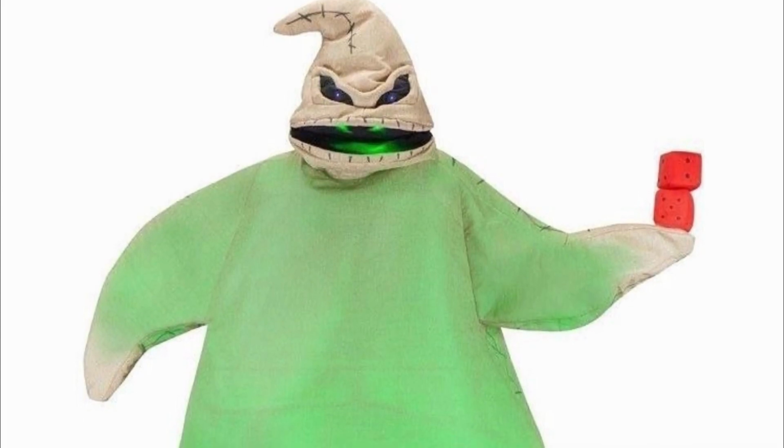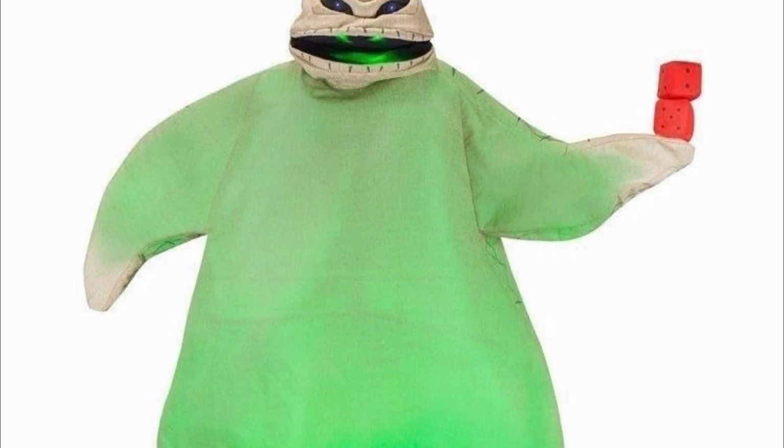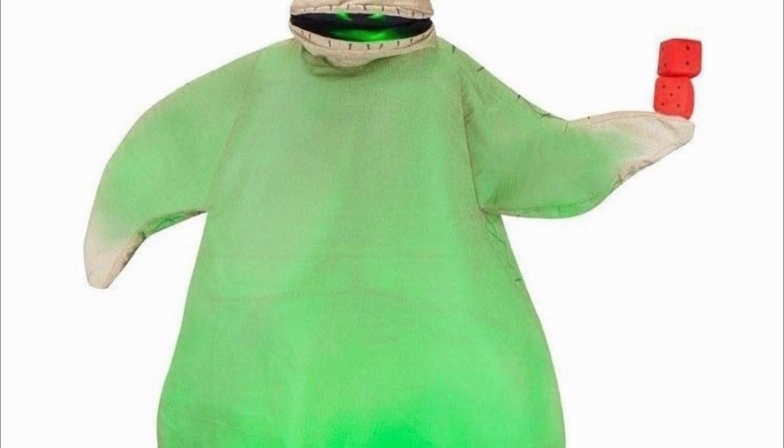Next up, we have Oogie Boogie. Yes, we finally have gotten a life-size Oogie Boogie. I don't know why it took them so long, but we finally got it. And it is made by Gemmy, so it'll go perfectly with the Jack and Sally. I still need the Sally, and I actually want the newer version of Jack that sings Jack's Lament, as opposed to the one that I already own.